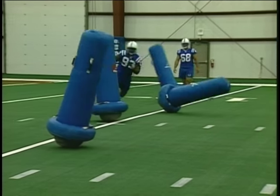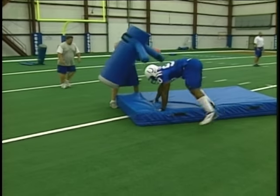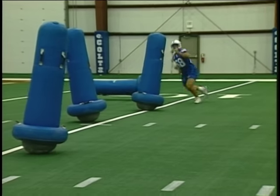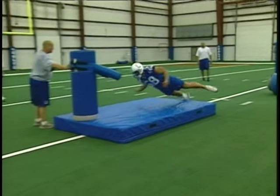That's the way to ole. Way to get out of there. That's the way, Dwight. And finish on the quarterback. Good job. That's it. Jab, ole. And finish.